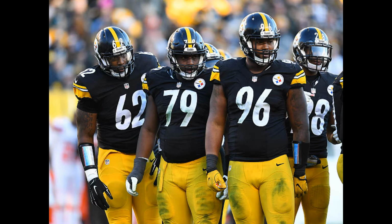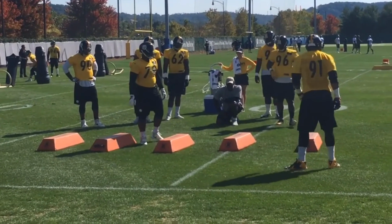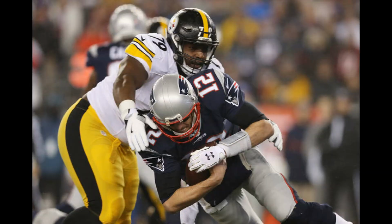Hargrave is just scratching the surface, I think, of what he can do. And last year with 2 sacks plus a sack in the AFC Championship, one of the only bright spots from that AFC Championship, I think he's just scratching the surface, and we'll see exactly what we have with him in year 2 and as his career comes on.